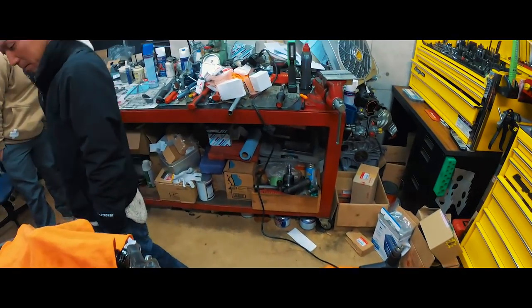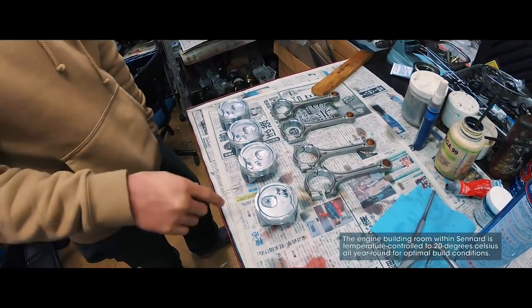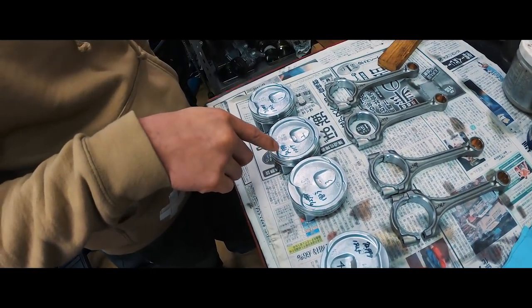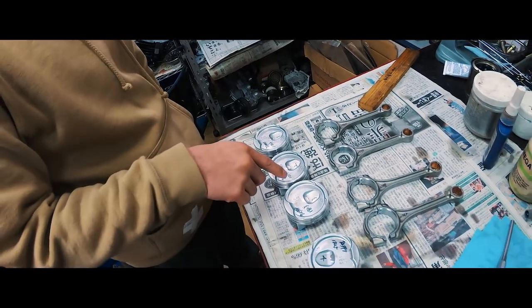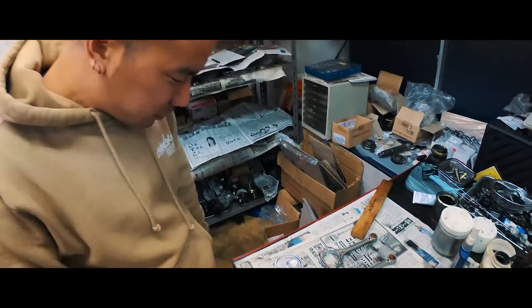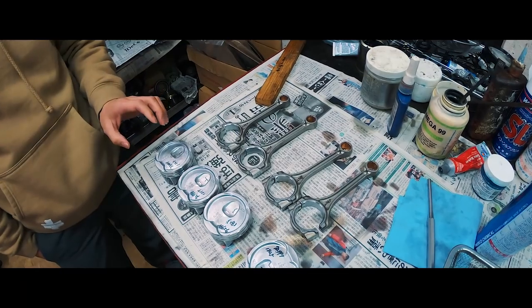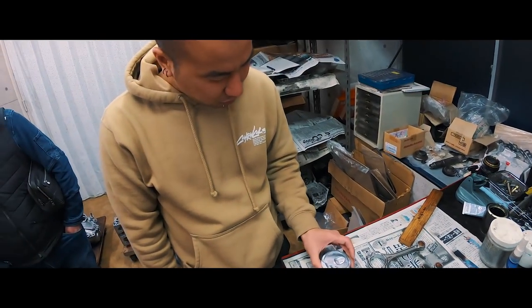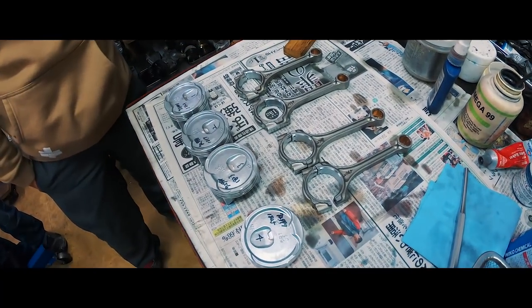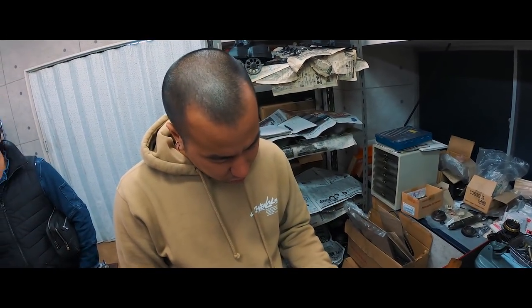Small space. Is it for like, well, it's really small. This is for L series. Yeah, L15. So the connecting rods are so small. Yeah, it's all math. Wow, it says this room stays 20 degrees Celsius throughout the year.